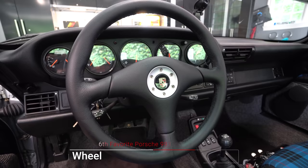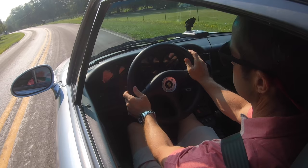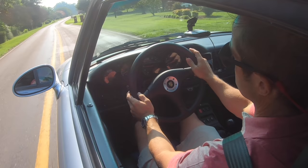Okay, my 6th favorite Porsche 993 modification, it's my Porsche 993 RS steering wheel. The things that I like modifying most in my air-cooled Porsches are those components you touch regularly, and the steering wheel is among the most important in my view. I mean, what else besides the shifter do you touch constantly?